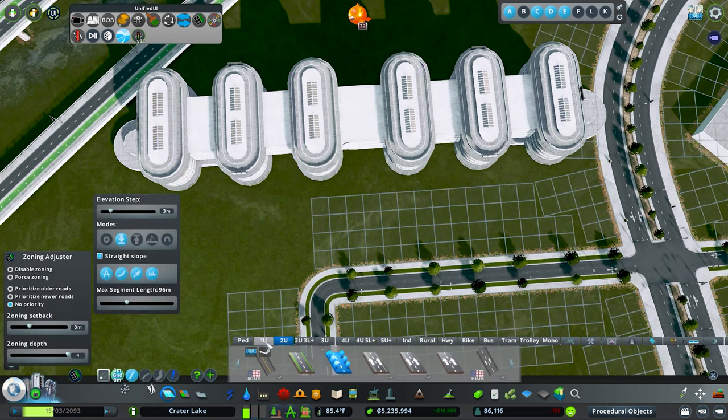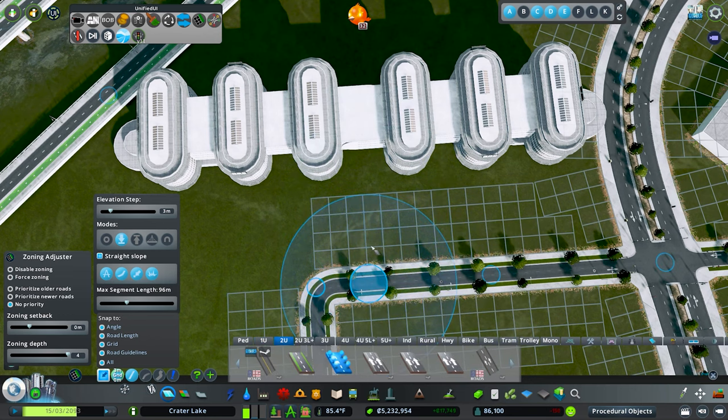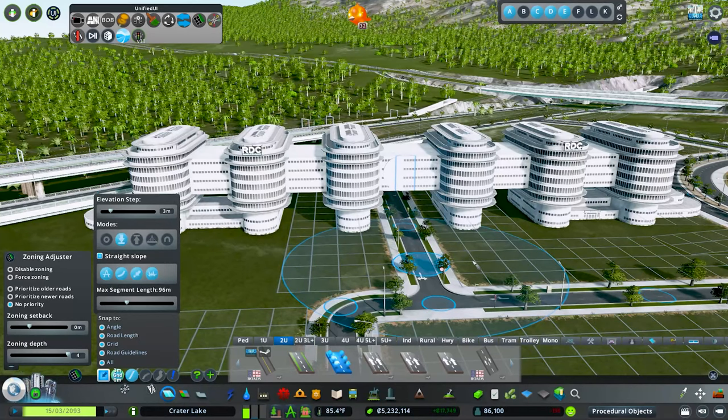Let's go ahead and put in a small 1-unit road. So we're going to come in here and let's go ahead. We could even do a 2-unit road. I think that could be good. So let's go ahead and go like right here. Yeah, there you go. Nice. I think that looks really cool. I like that it goes underneath like that.